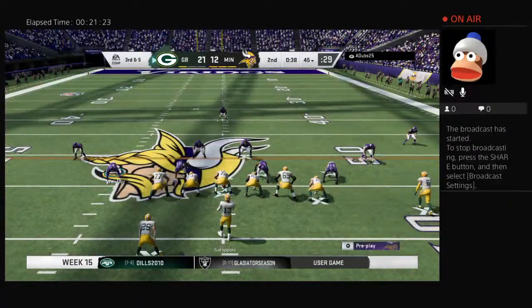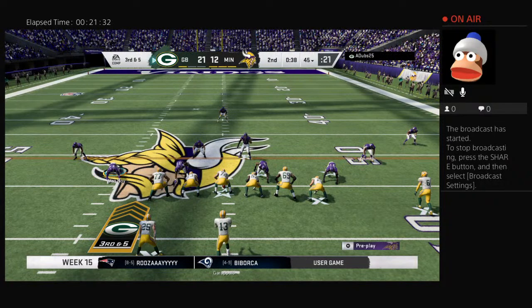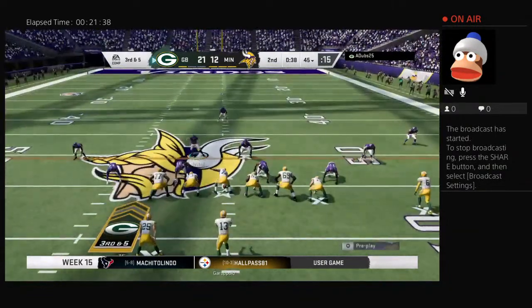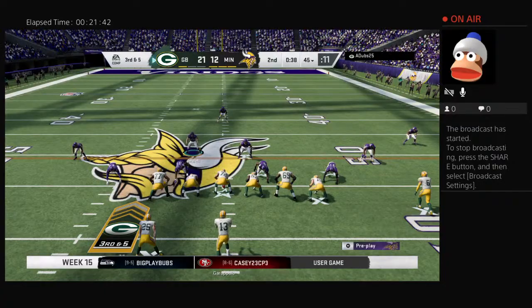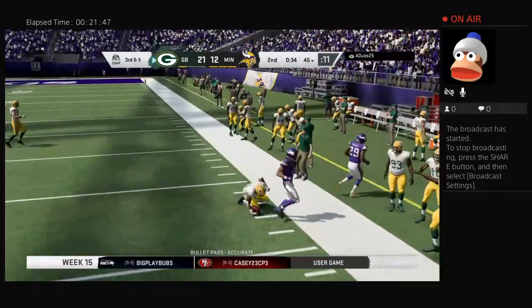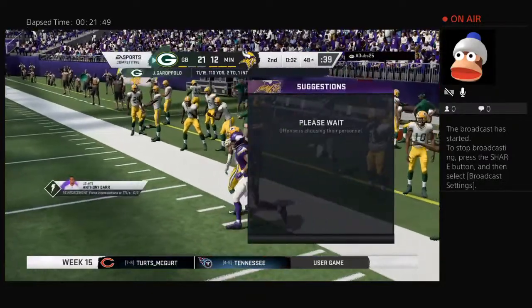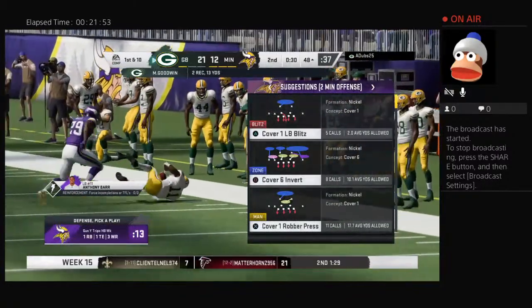They come up now 3rd and 5 following the incomplete pass. And yet again, it's Garoppolo. Goodwin able to haul it in. They just keep marching right along. 1st down on a pickup of 8 there.